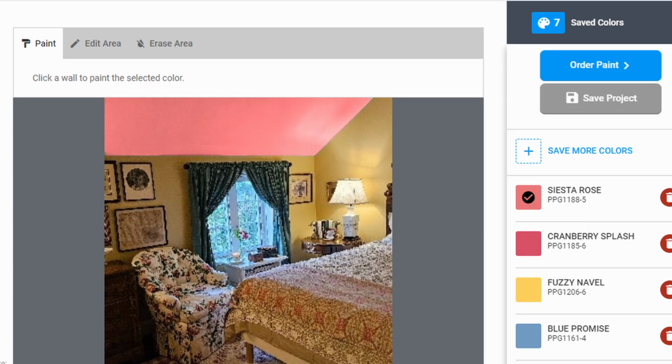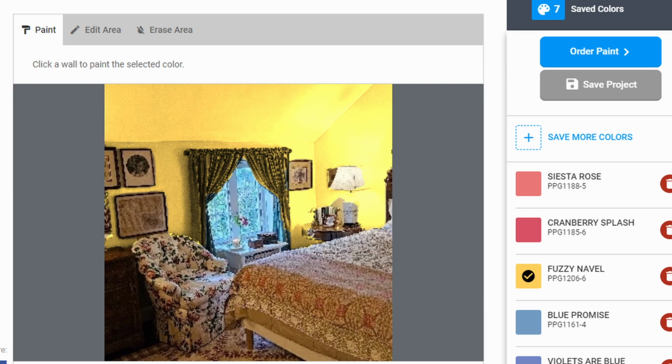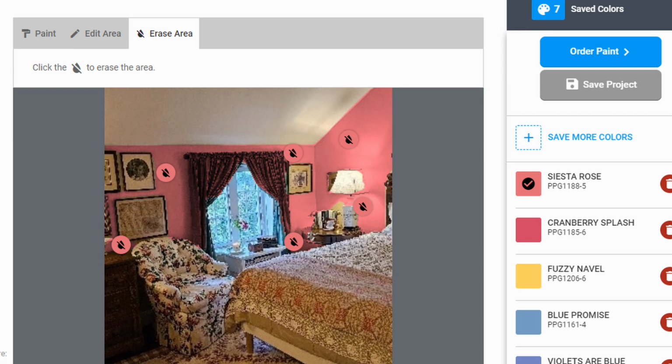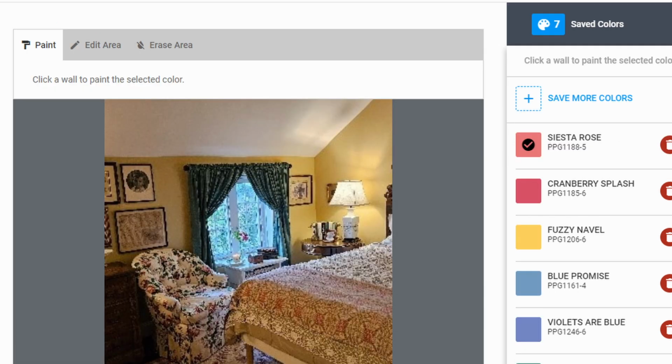I clicked on the ceiling, the wall, random spaces to fill it in, super easy, and then selected a wild assortment of colors. I can erase the color if I don't want to include the ceiling. I even tried the room with beige walls. Ooh, much better with a color. And I actually like my original color best, but that might not be your favorite.